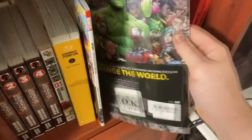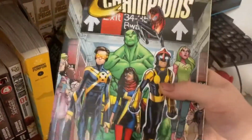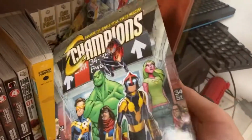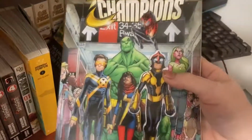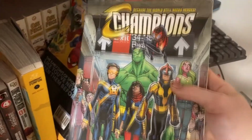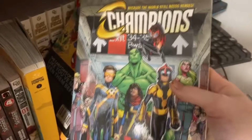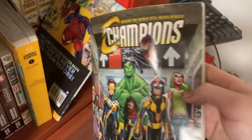Next up I have Champions Volume 1, not the issue, but the big hardcover Champions. I really like this series. I think what they're doing here is kind of like a Young Avengers, but not really like Avengers, because they're kind of separated. The whole thing is to be a part of the Avengers. Really cool, really nice. I like it a lot. I think it's really good, and I want to get the other volumes.